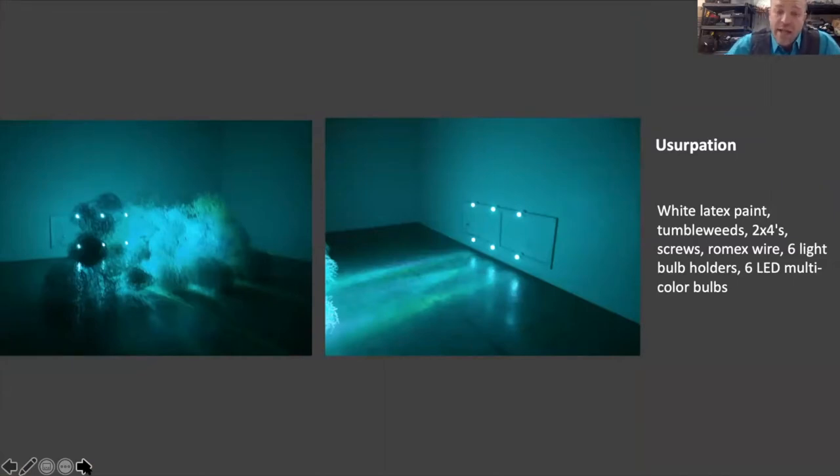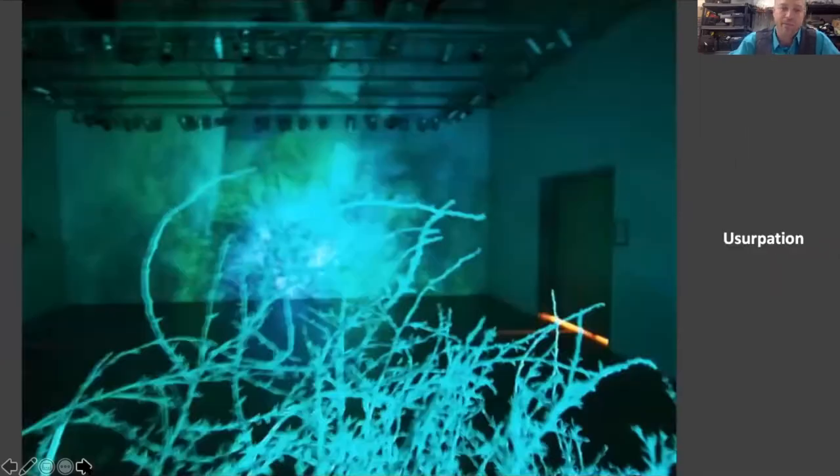There is a space that is left open between the tumbleweeds and the framework, which allows the viewer to walk around it and become a part of the installation. And here you can see my shadow on the back wall. So when a person walks through and becomes a part of this piece, their shadow gets projected onto the back wall, allowing them to see how they have become a part of the installation.